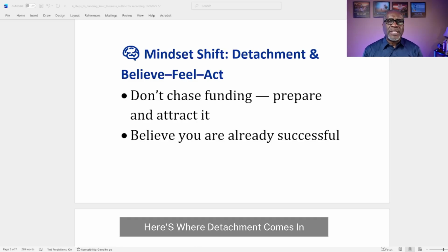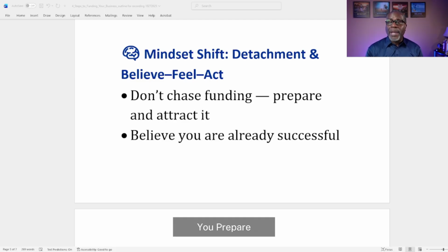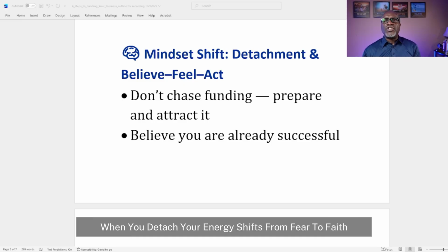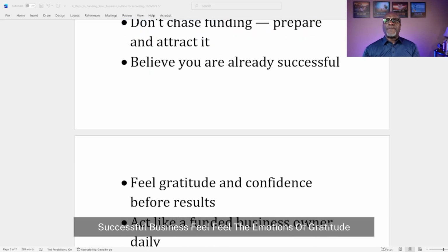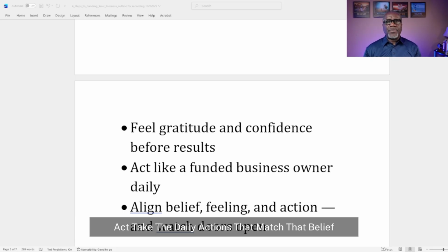Here's where detachment comes in. Detachment doesn't mean you don't care. It means you're not emotionally controlled by the outcome. You prepare, you apply, and you trust the process. When you detach, your energy shifts from fear to faith. And that's where my believe, feel, act pattern comes in. Believe. You are already the type of person who runs a funded, successful business. Feel. Feel the emotions of gratitude, peace, and confidence before the results even show up. Act. Take the daily actions that match that belief.